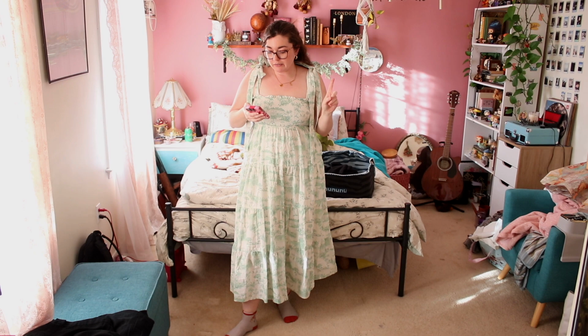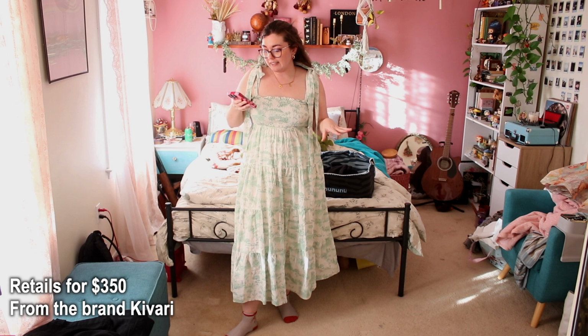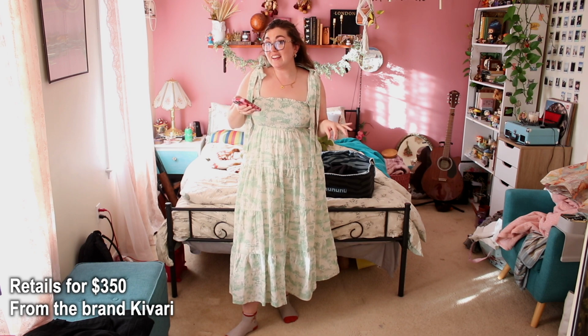Okay, so after consulting my phone, we're absolutely not buying this dress. First of all, it is originally $350. Nuuly is selling it for $108, so if I decided to buy it, it would cost me $108. Personally, I like the dress. I don't love it enough to buy it for $108.